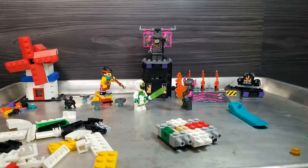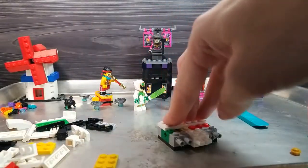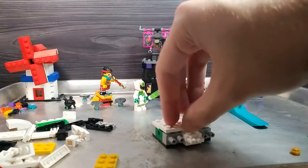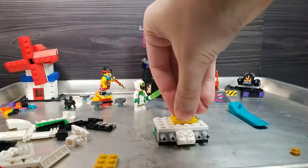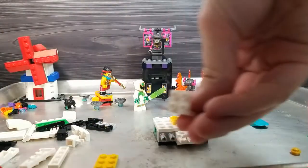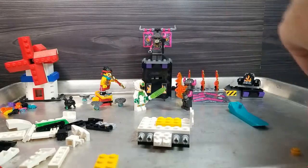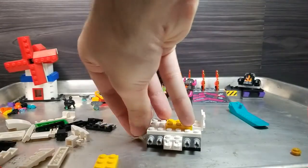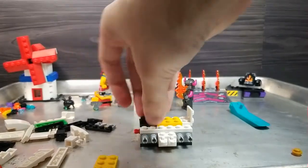I'm trying to figure out what step I'm on because I got on a tangent of yelling about the bags. Panel. Putting in a little peg. This thing.